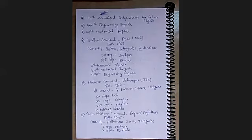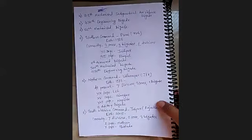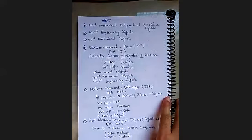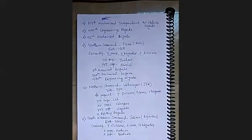I think it is not showing a good quality. Just a minute. Now it might be better.